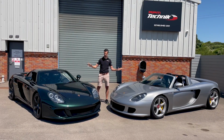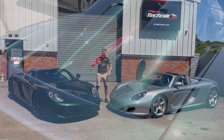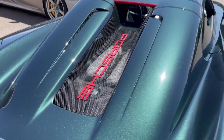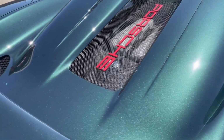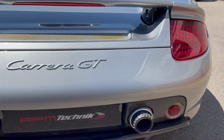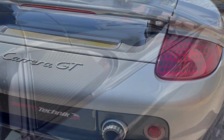We've got two beautiful cars here, and in the sunshine we can obviously see the colours of them coming through beautifully. Both Carrera GTs. And what we're looking at is a standard Carrera GT, if there ever was such a thing, and over here, one that's been rebodied by Zagato.